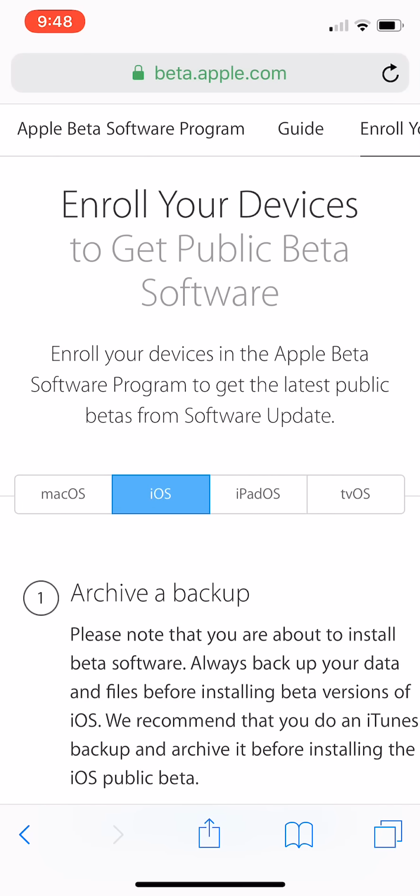iOS 13 beta on your device. You don't need to jailbreak your device. You don't need to be a developer. You don't need to do anything shady. This is straight from your phone. Apple has released the public beta, and I'm going to basically walk you through how to do it.